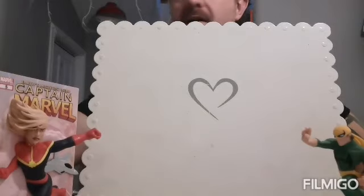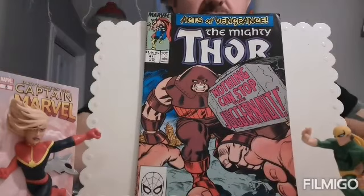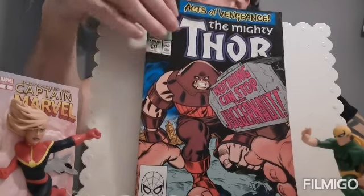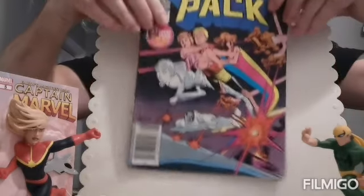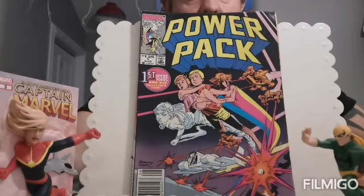Another decent pound one here. Mighty Thor, issue 411. And the first cameo appearance of the New Warriors, who were going to be getting their own film at some point. But Night Thrasher is in this one, and he's rumoured for the MCU. An animated show is being talked up for this one, and this is Power Pack, issue number 1. Cracking stuff.